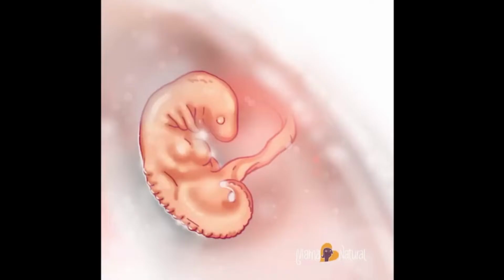The size of the embryo at 6 weeks pregnant. At 6 weeks, your embryo measures an average of 0.08 to 0.2 inches, about the size of a pomegranate seed. Take a look at the visual below to get an idea of how things are progressing inside your belly. At 6 weeks, when it comes to the embryo, things are starting to take shape.